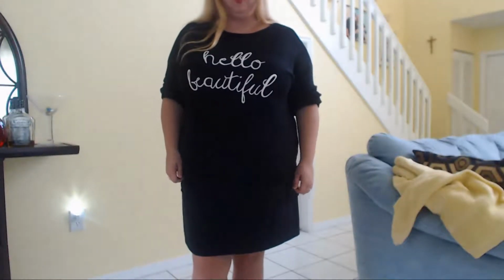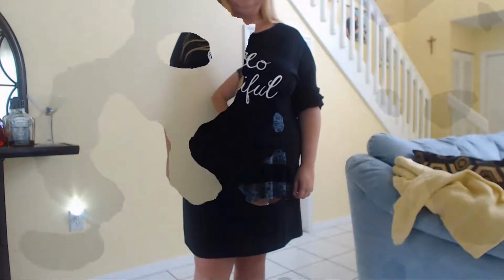All right, on to the dress from Effie's Heart. Here's the dress from the brand Effie's Heart, also in a size 2X. It feels so nice and comfortable. I'm really liking the fit and the feel of the material, and I'm very excited to see it has pockets. Yes, pockets. And the whole dress is just so nice and light and soft.